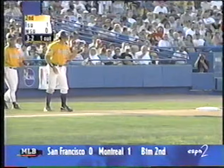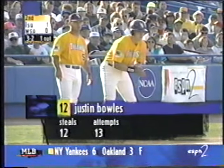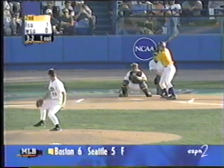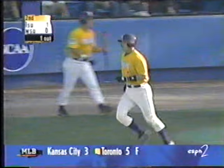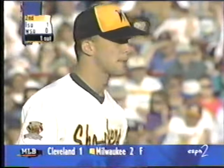So Lanier now with a chance to get an RBI if he can just get the bat on the ball somewhere. With a 3-2 count. And Baird lost him. So runners at first and third. One gone here in the top of the second.